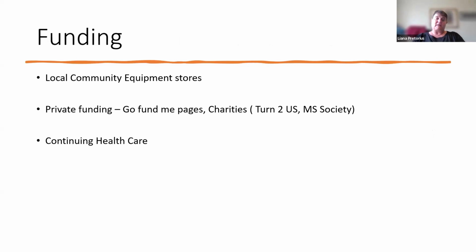So funding, it really varies. We've got local community equipment stores that will only fund a certain type of chair. And then you might have to go privately. We've got lots of patients who prefer certain types of chairs. And we do things like go to charities or the families do fundraisers. There's a lot of GoFundMe pages. Sometimes if people are on continuing healthcare, we're able to get funding for that through continuing healthcare.